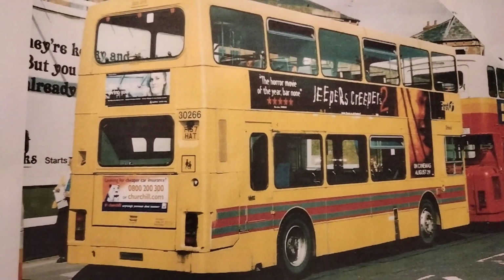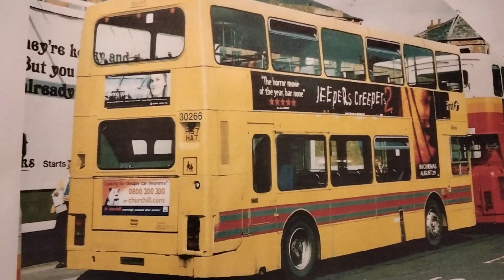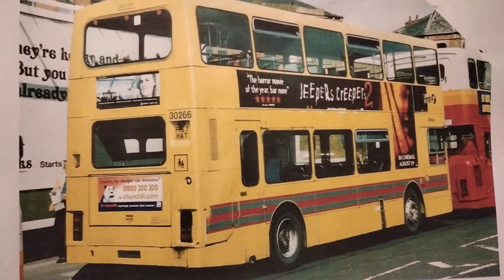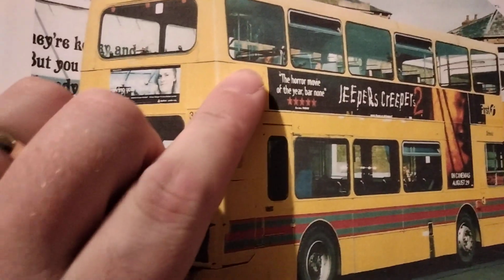And this is the final Dominator that was supplied to KHCT, the former 157, F157 HAT. It became 257 with Stagecoach. As you can see, it's had its seats recovered in Stagecoach standard moquette.